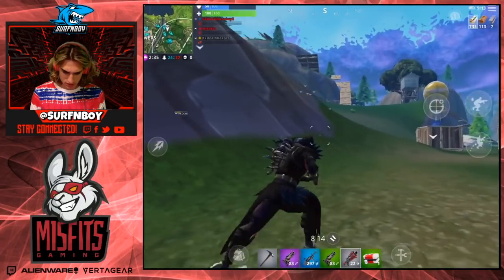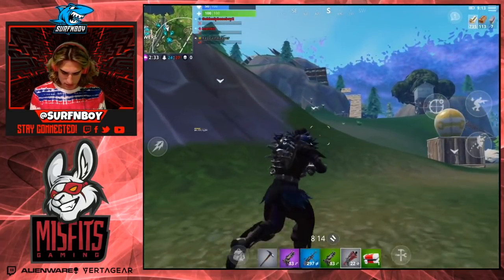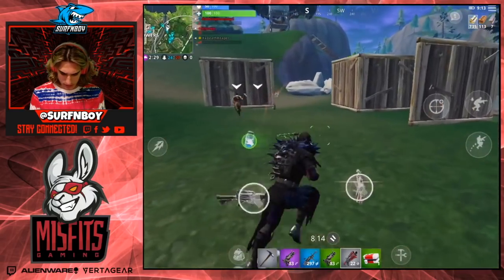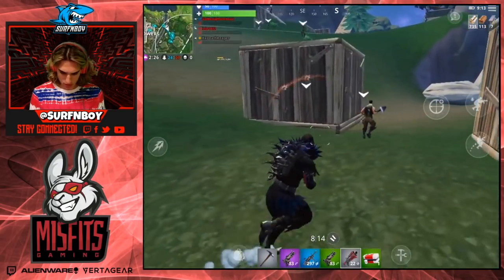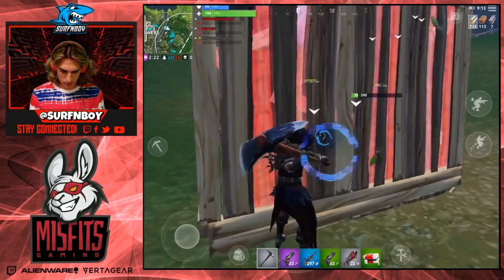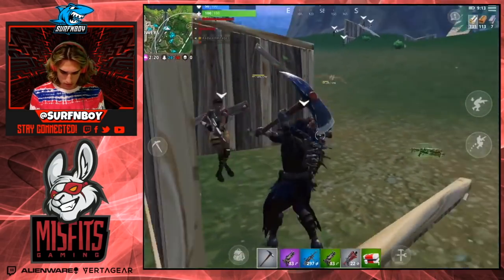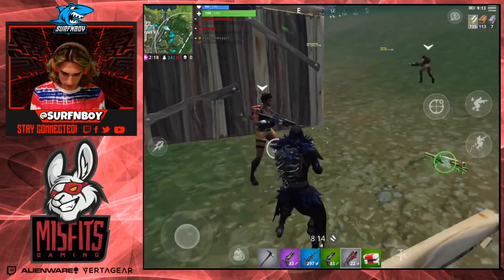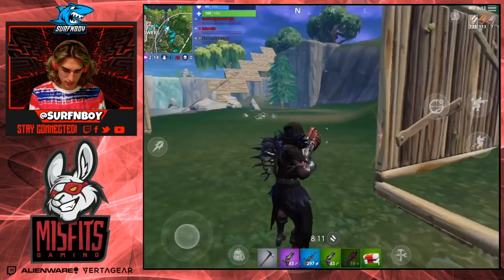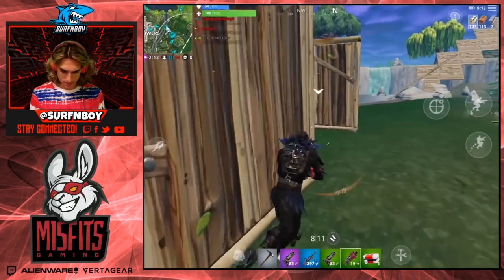I'm pretty sure my teammate just died. Did my teammate die? I'm pretty sure my teammate did just take and hold their L. So let me go ahead and jump in here. Okay, they already opened it. Glad to see. Alright, I'm gonna take that gun for sure though. Unfortunately I have a little bit less ammo, but that's okay.